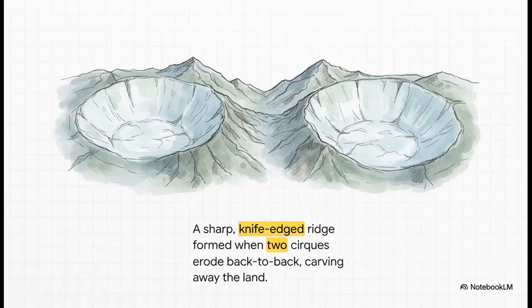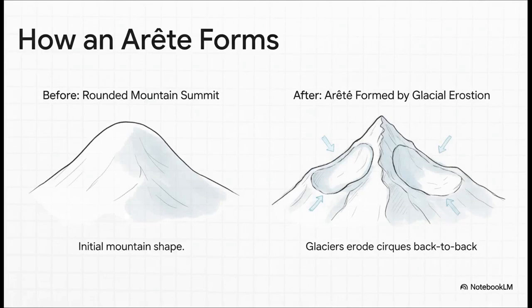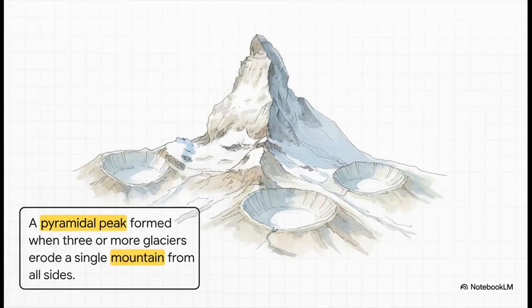Okay, that's what one glacier does. But what happens when you get two glaciers back to back, carving away at the same mountain from opposite sides? Well, you get our next piece of art, the Arête. It's this incredibly sharp, almost knife-edged ridge of rock. It's basically what's left over when two Cirques chew away at the land between them until there's almost nothing left. So, two glaciers make a sharp ridge.